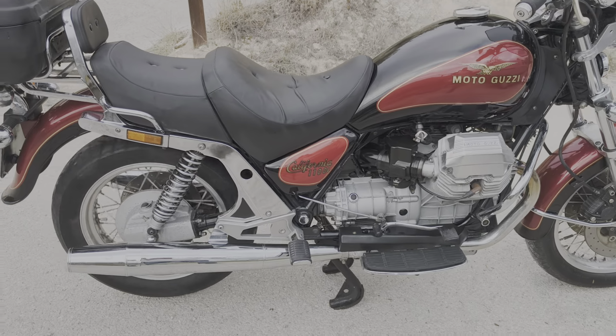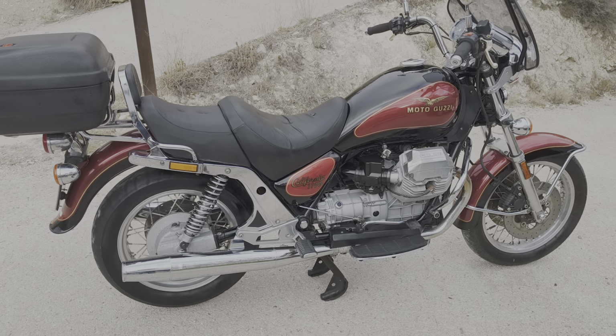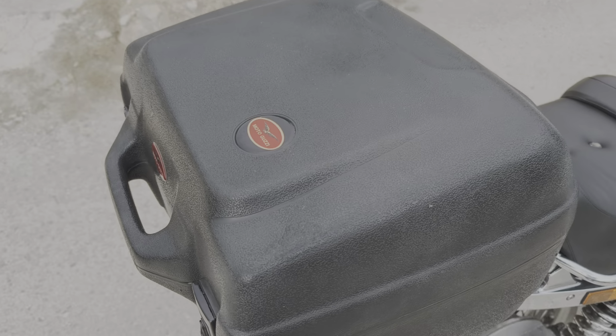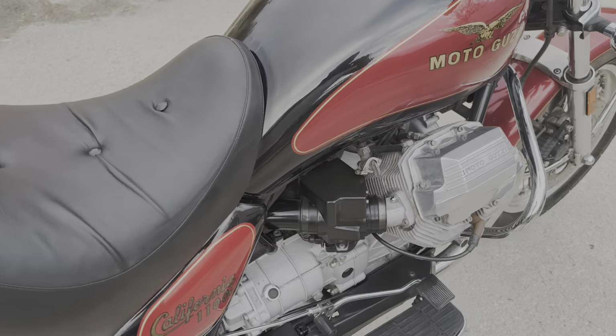It should be interesting. One thing I'm probably going to do with this is put some leather panniers on the back and take the top box off when I'm not using it. It is a genuine Guzzi top box. Yeah, so all in all, she's in pretty fine condition.